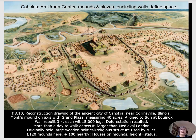The thing is really large. There are lots of people who describe it in different ways. One way that I think maybe works is that it takes more than a day to walk across it. We're talking about a city, a substantial city in scale. It was larger than medieval London. Gives you a little sense of the enormous undertaking in creating this.